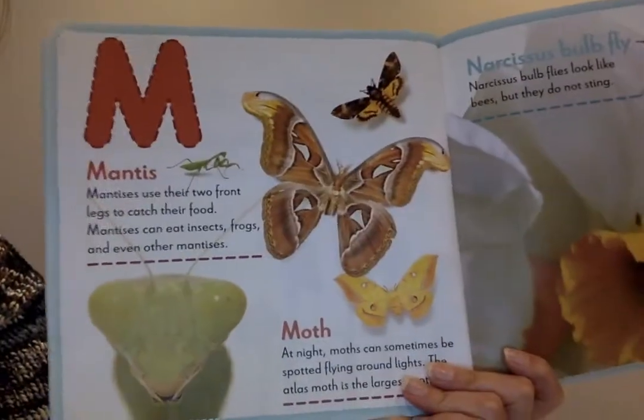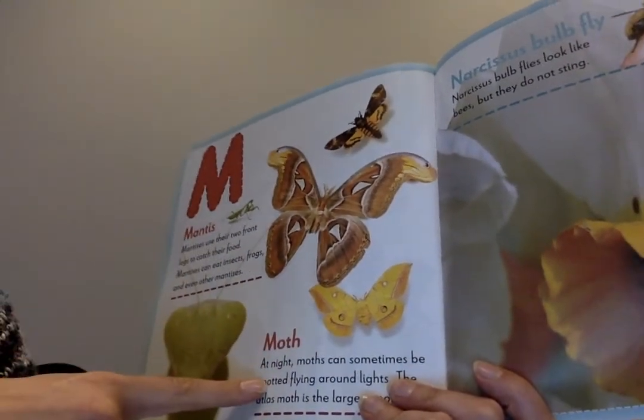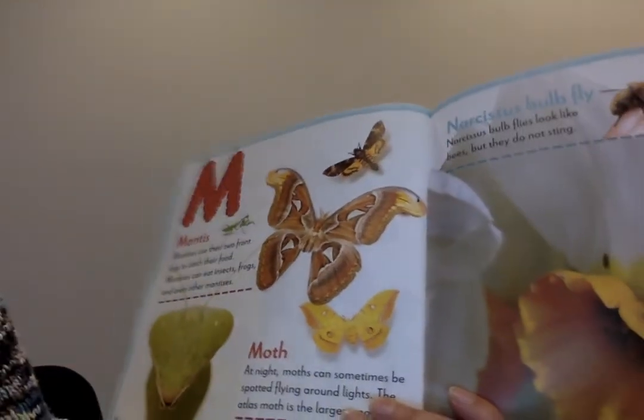Now we're on M. This is a mantis or a moth. Those are both different types of insects that start with the letter M. Oh boy, here's a big word for Miss Amy.